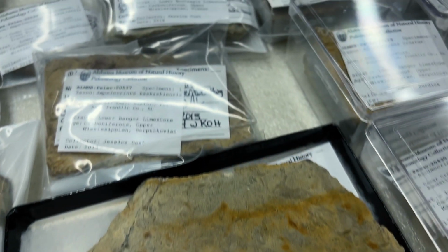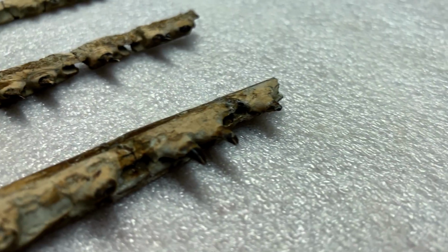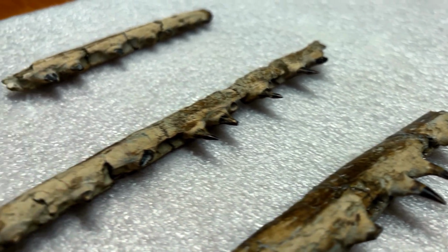I love organizing things, so curatorial work is kind of perfect for that. And my other special interest is evolutionary biology, and so this fits in really well to see how organisms change and adapt over time.